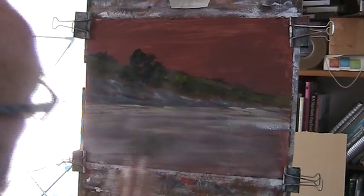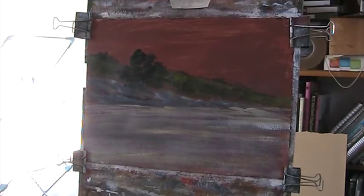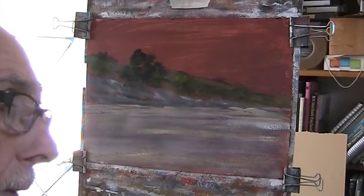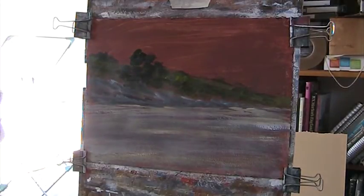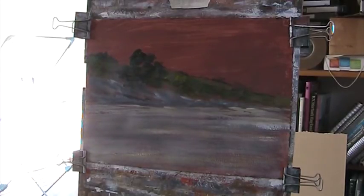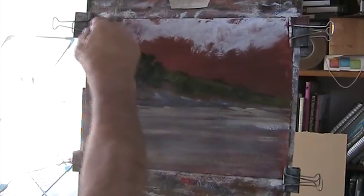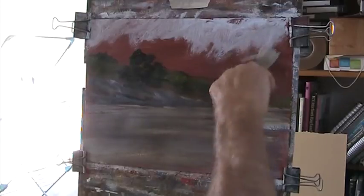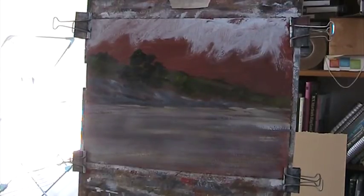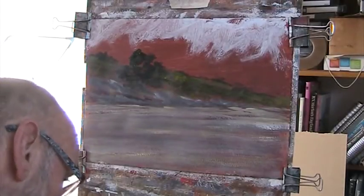Now I want to get some dark in there. I'm not worried about covering all the warm underpainting. I'm quite happy to let some of that stay. So right, let's get the sky in. Ultramarine. There's a lot of water in that, but that's okay. So a little bit of the crimson, a little bit of red. Let's put a bit of nice cloud in there.